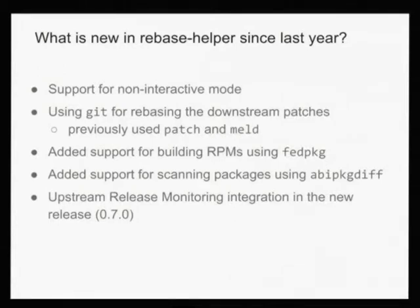What is next? The upstream release monitoring service is a good place to inform the user via Bugzilla, hey, you have this change, header, and so on. And I guess that one month ago, we released Rebase-helper 0.0, like here, which introduced the system for upstream release monitoring service, but it is only for Rebase-helper. We have to include it into the upstream release monitoring.